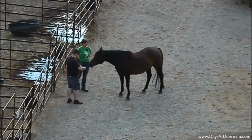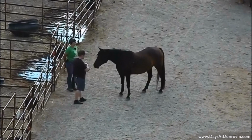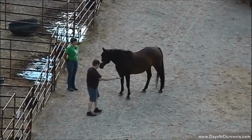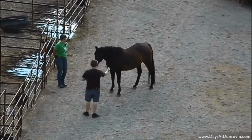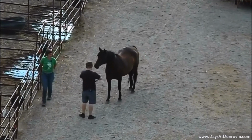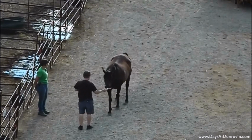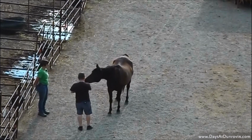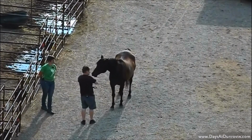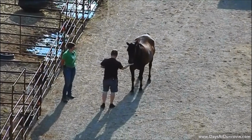Good. Now I can start using it to move him since we're having some success with it. So let's take a step away, see if he'll walk towards it. Good. And another touch. Good. So you can teach anything to be a target. He's moving pretty quickly because he's pretty familiar with it.